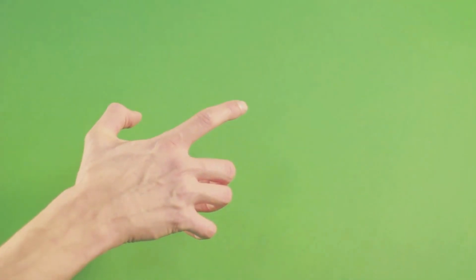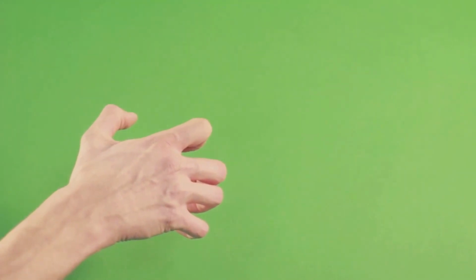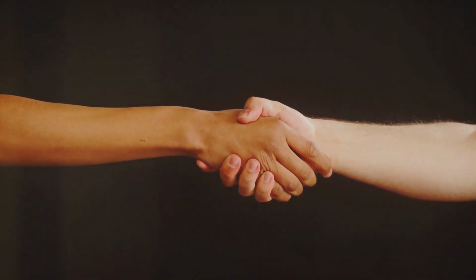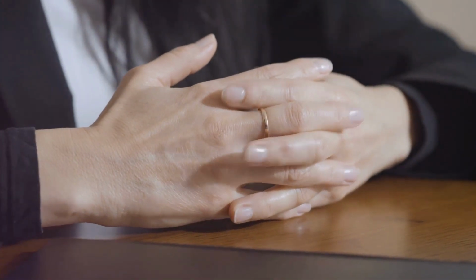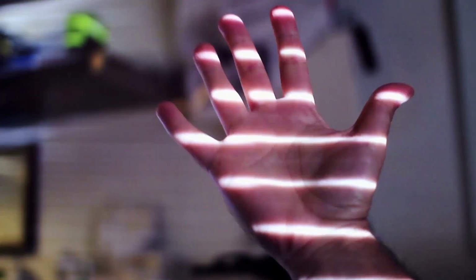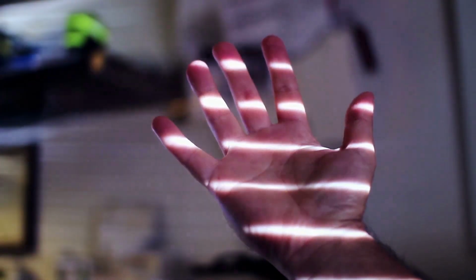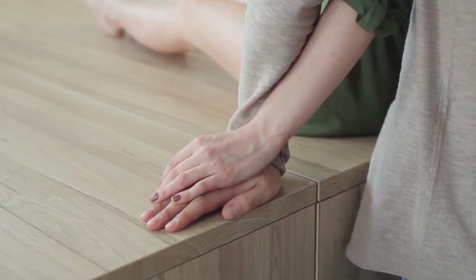These are just a few examples of the rich vocabulary of hand gestures. Each one carries a different message, a different emotion, and yet they all share one thing in common. They're an essential part of our nonverbal communication toolbox. It's important to remember that the meaning of a gesture can change depending on the context. A hand gesture that means one thing in a casual setting might have a completely different meaning in a formal one. And of course, cultural differences can also play a big role in how gestures are interpreted.